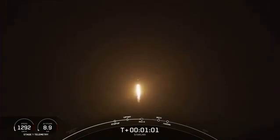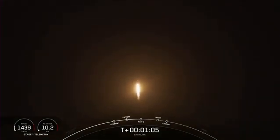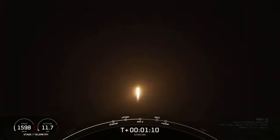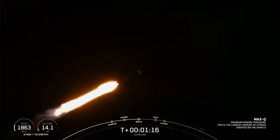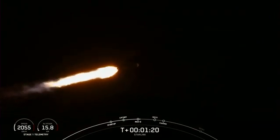Vehicle supersonic. You just heard that Falcon 9 is now supersonic, which means it's traveling faster than the speed of sound. Max Q. And there's that call out for max Q, which again is when the rocket experiences the largest amount of external stress.